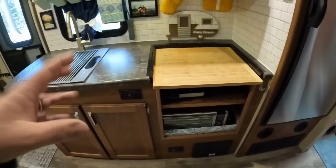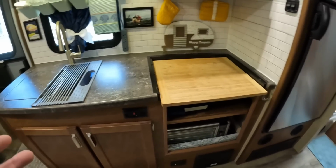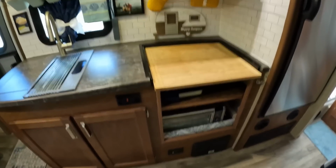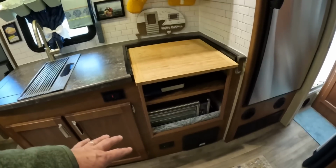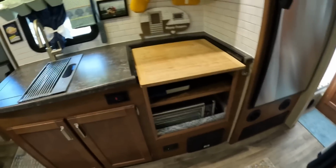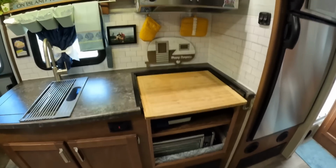The reason we took it out was that at the time there was a part shortage. There were no parts, and we wanted a way to cook in here, so that's what we did. We actually found we love this so much better, having the toaster oven / air fryer and the induction cooktop. We don't get the heat from the propane. We don't use propane, and so it works good.